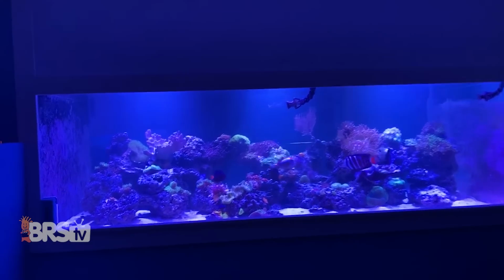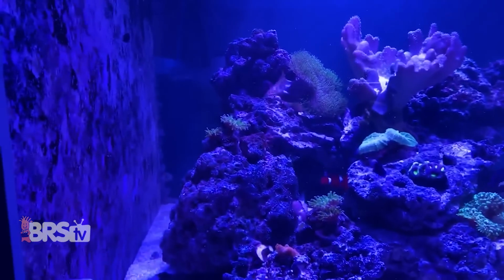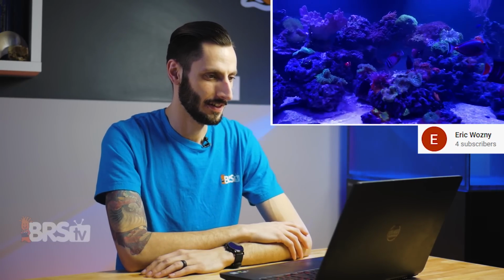And none of those tangs look like they have a problem with each other, even though they're all different species. I mean, the purple tangs and the zebra or the Desjardins tang are pretty close. Sailfin tang, nice. It's really nice to see a maintenance room that's specific to the tank.